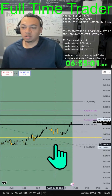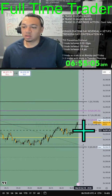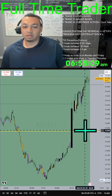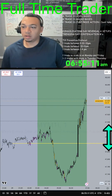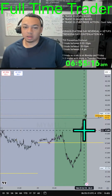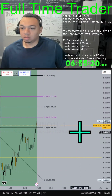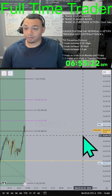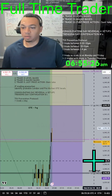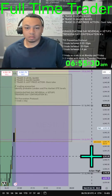Now if we steamroll through all the levels, I won't be taking the trade, because it's not what I'm interested in. I'm interested in a nice level of retracement that we can get. So in this scenario, we're above yesterday's 830 on MYM. MNQ, we're still above the 0.5. Looks like we might be finding support on the 0.5. Okay, MES, it looks like we might be finding support on the 0.6. Just gotta be patient and wait.